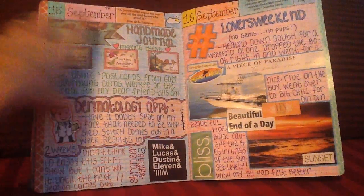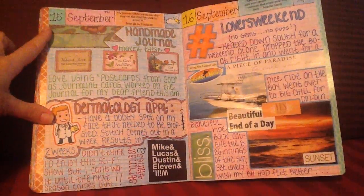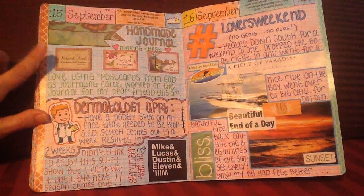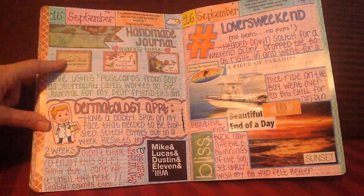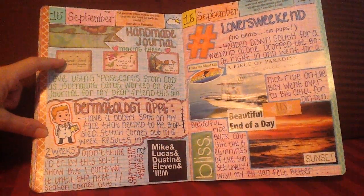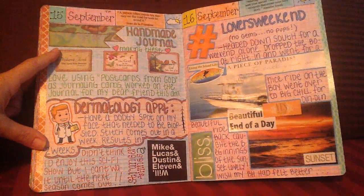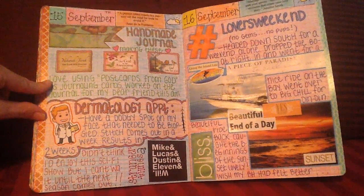And then this day I was working on the handmade journal for a sweet girlfriend of mine, and it's already been sent out and she already received it and she is enjoying it, hopefully. I do have, I believe, a couple of videos about the making of this journal. So if you want to go back in my YouTube, whatever contents, you can find them. It's not too far back.